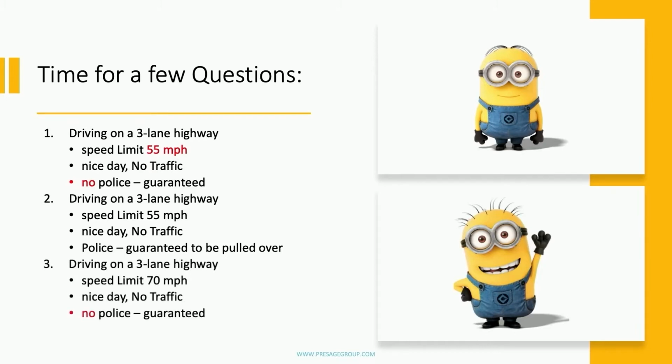Driving on a 3-lane highway, speed limit now 70 miles an hour. Nice day, no traffic, no police, guaranteed, 70 miles an hour. Who's going to go over the speed limit? Okay, all right. Maybe not complete agreement, but close to.